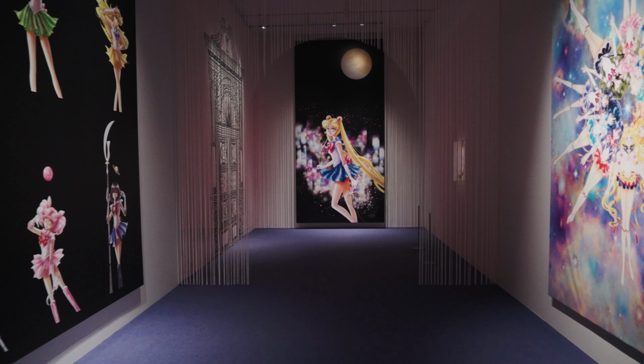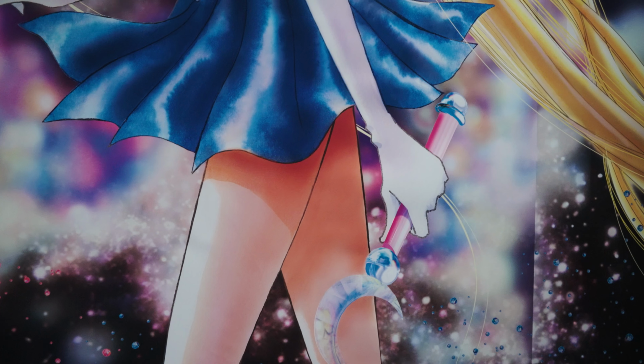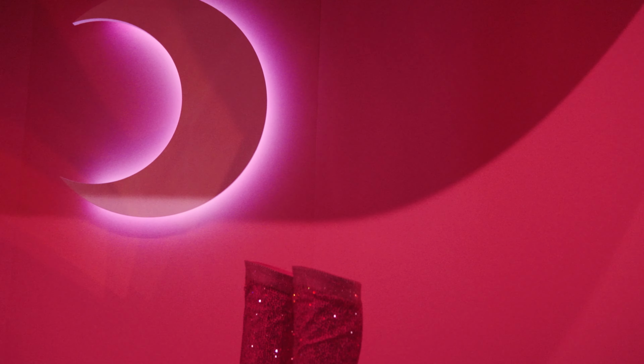Sailor Moon has made a critical impact not only in Japan, but in pop culture throughout the world, going on to influence celebrities and fashionistas alike.